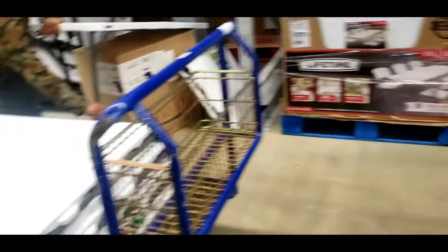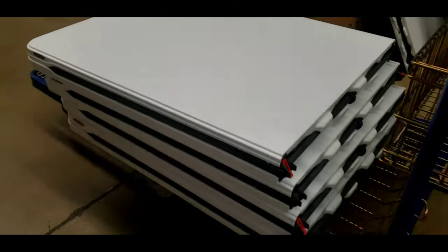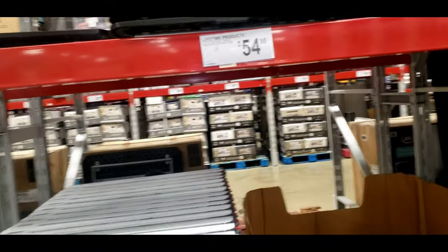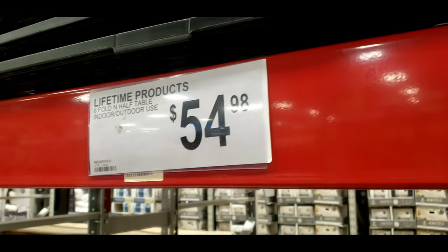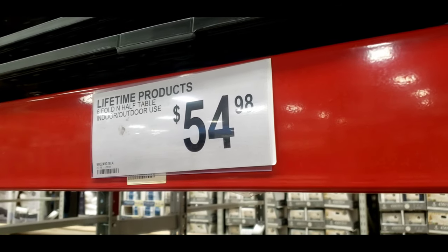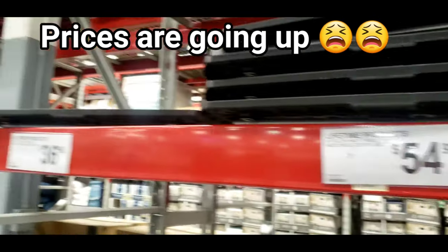Sam's to buy four more tables. Added more tables to the inventory. But prices are going up, guys. How much was the... they were like $49, 50 bucks. Now they're like $54.98 plus tax. Everything's going up, guys.